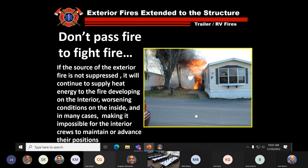And you'll find there's been a number of situations, even locally in residential structure fires here, and nationally, where conditions have deteriorated, flashovers have occurred, and firefighters have been injured or killed because they didn't address the exterior fire before they went interior. We see that fire and we go inside because we think we need to get that primary search, which we do. But the challenge is that we're not able to suppress the fire inside because it's continually being fed from the outside.